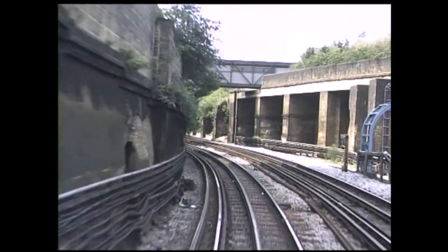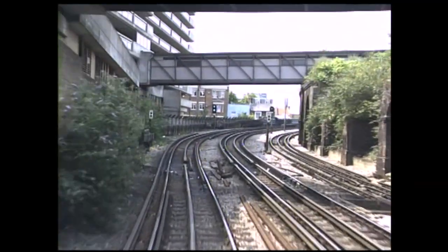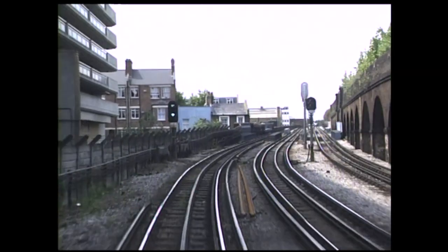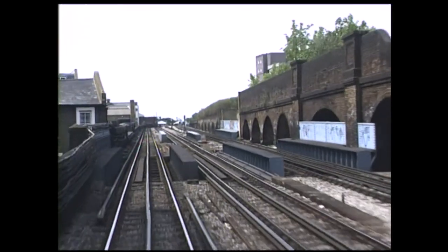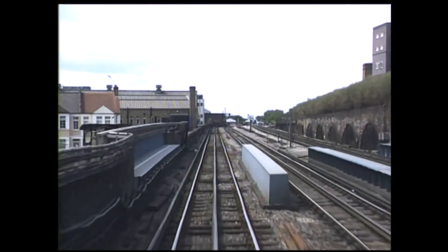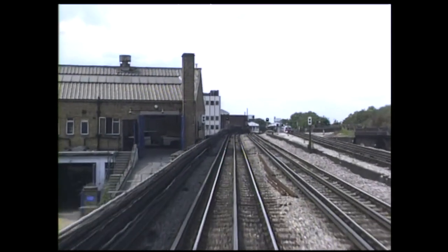Just approaching the one-time Studland Road junction. To our right is the remains of the connection with the Hammersmith and City line mentioned at the start of our journey. It was originally built by the London and South Western Railway for their line from Kensington Addison Road, now Olympia, to Acton on their existing Richmond line. It was opened in 1869.